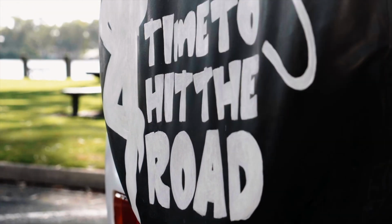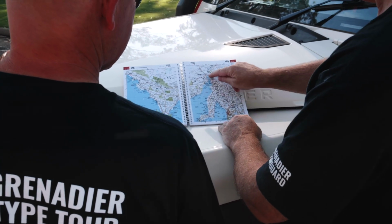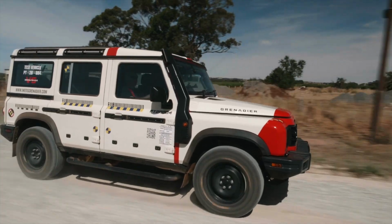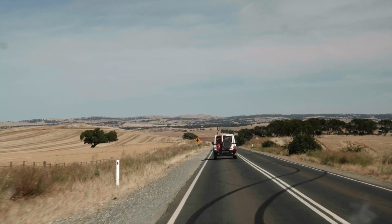Completing final checks and saying goodbye to Sanderson, the Grenadier team headed 9 hours west to Ceduna, the starting point of Goods Track and the beginning of the trail.